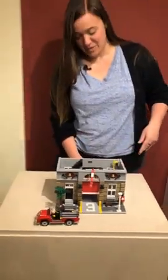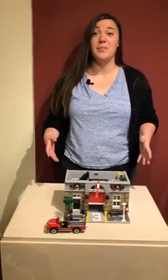So the modular buildings are so much fun just to play with individually, but if you really want to see what makes them so cool, you have to see them all together. Them side by side makes a really, really impressive display.